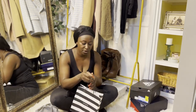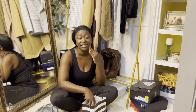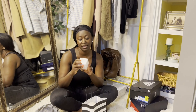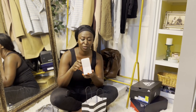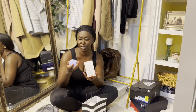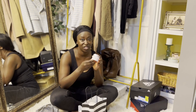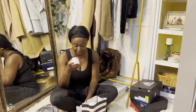And then from Sephora, I've been trying to be more intentional about my skincare, and I was put onto this Fresh Rose Deep Hydration Face Cream. I think Jackie Aina had recommended it in one of her videos about a year ago. And I bought it and it is so good. It's really hydrating. So I was running out of my current one, so I went back to re-up on this.